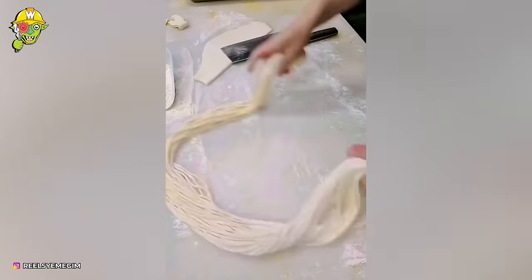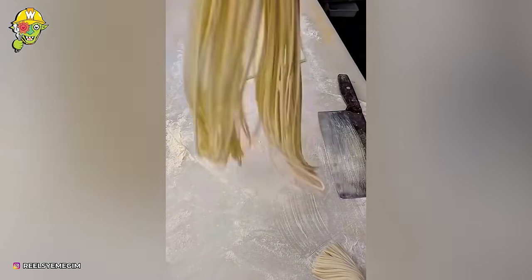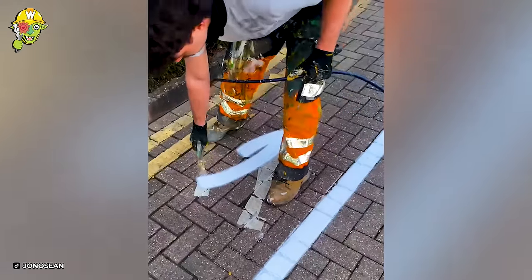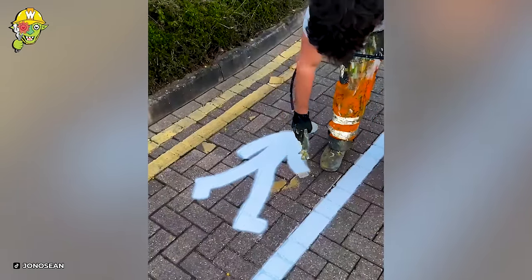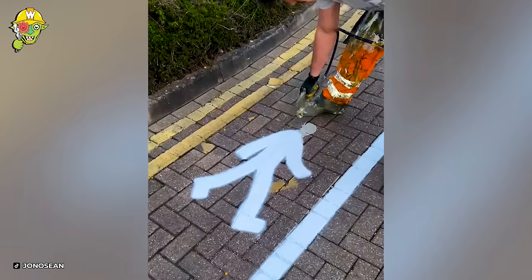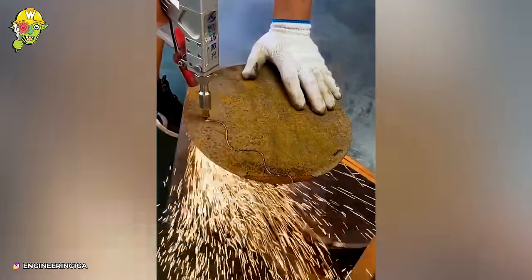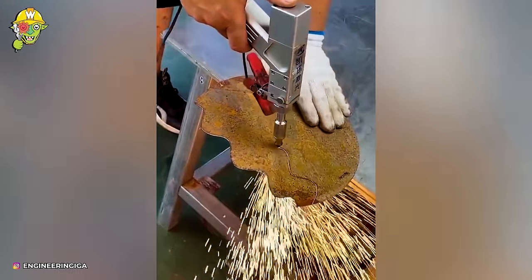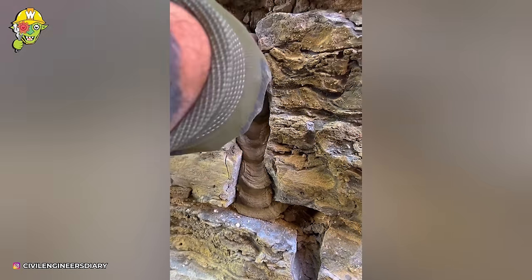Do you know that gluten is the key factor determining the elasticity of noodles? Oh, I think I need some whipped cream right now.